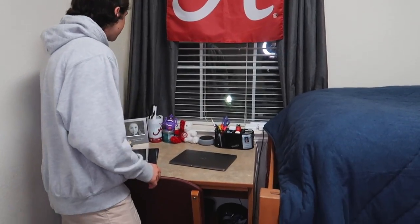Blackout curtains, those are so helpful. If you're moving into a dorm, you need blackout curtains because sometimes you just gotta sleep in, and when the sun comes up, you do not want it in your room. Roll Tide, University of Alabama banner, enough said. Okay, over here we have this picture frame.